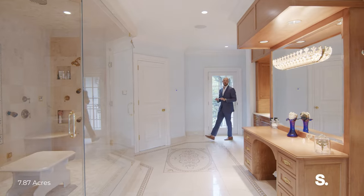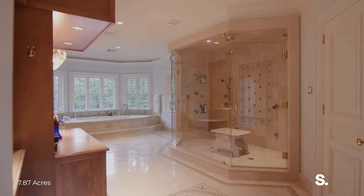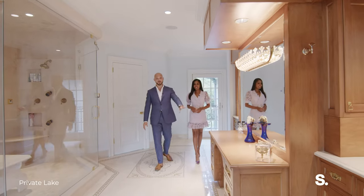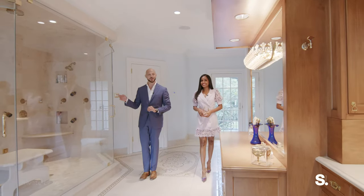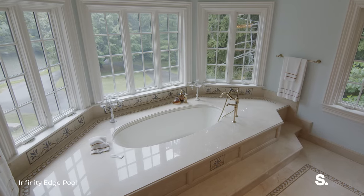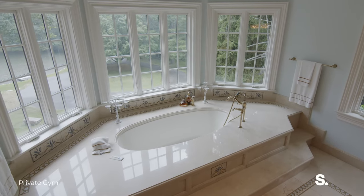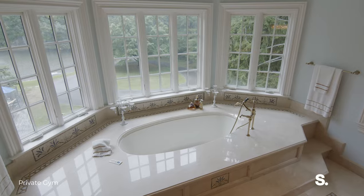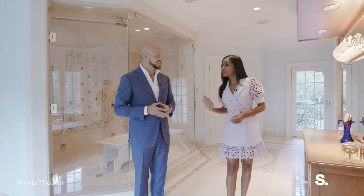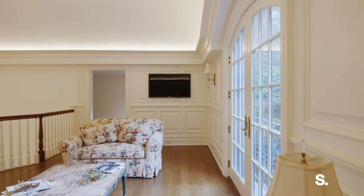The primary bathroom is stunning. We have hand-laid mosaic tiling, double vanities, a makeup station in the middle, and look at this party shower. Massive. Unbelievable. We also have a deep soaking tub right here that overlooks, obviously, your grounds. And there's one more thing in this wing that I haven't shown you. Let's go to Colonial. Okay, let's go.